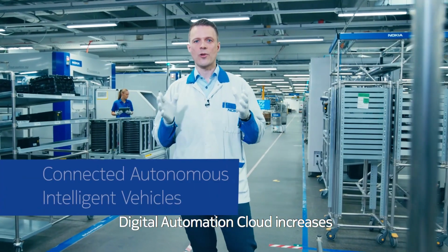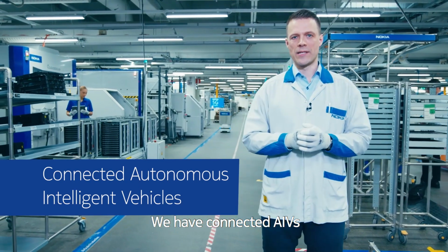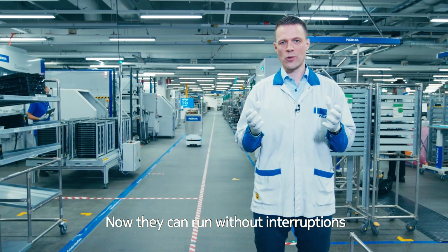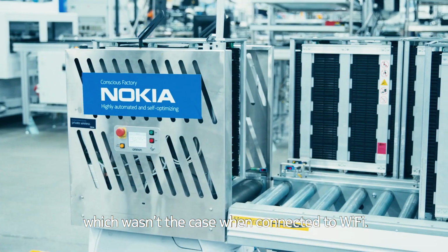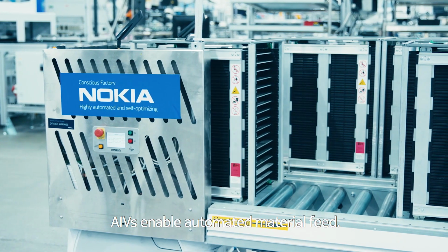Digital Automation Cloud increases productivity at our factory. We have connected AIVs to the private wireless network, and now they can run without interruptions, which wasn't the case when connected to Wi-Fi. AIVs enable automated material feed.